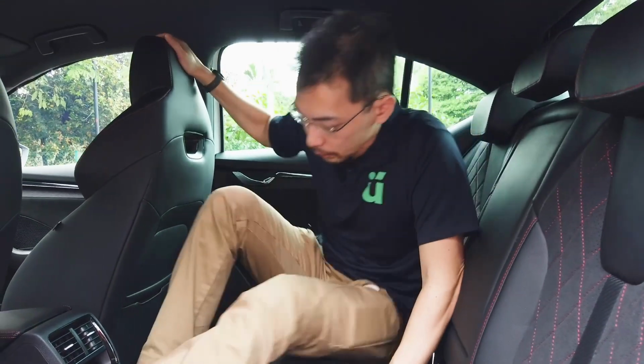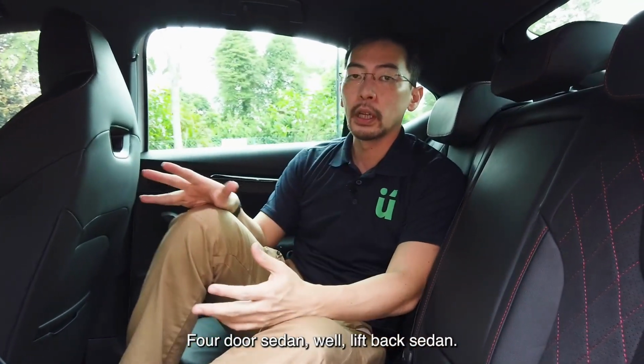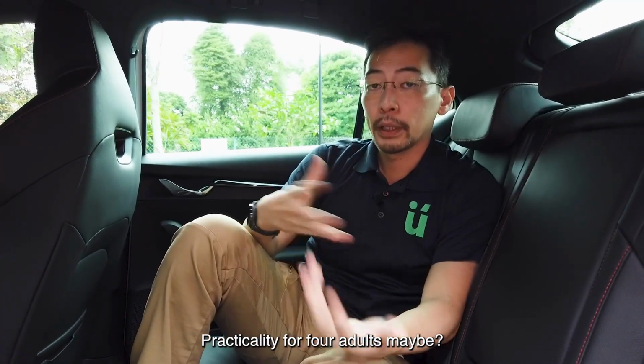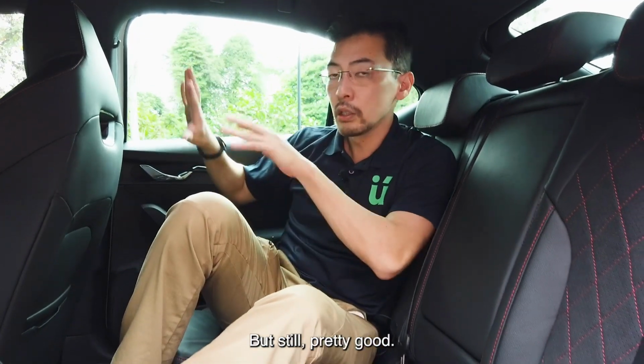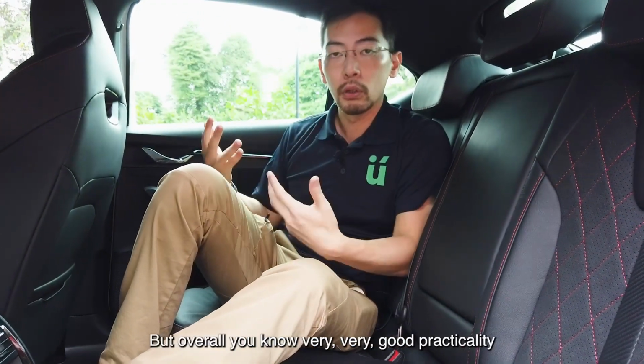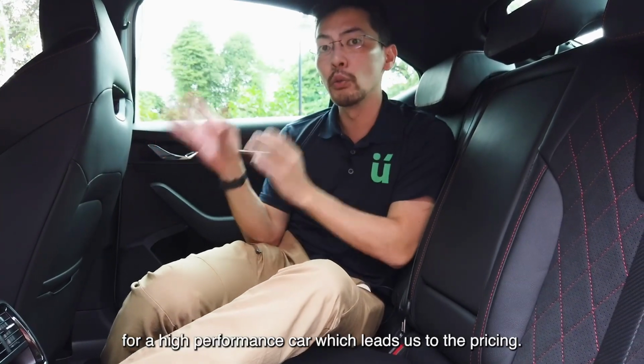But that is one of the hallmarks of the Octavia RS. A 4-door sedan, well, liftback sedan, practicality for 4 adults maybe. 5 would be a bit of a squeeze still, but still pretty good. But overall, very good practicality for a high-performance car. Which leads us to the pricing.